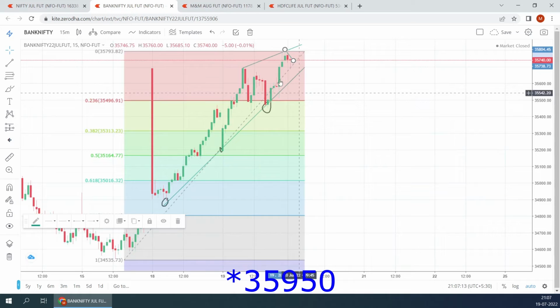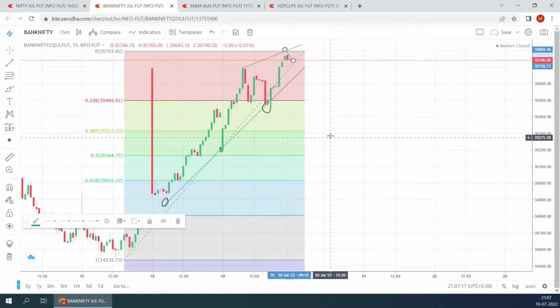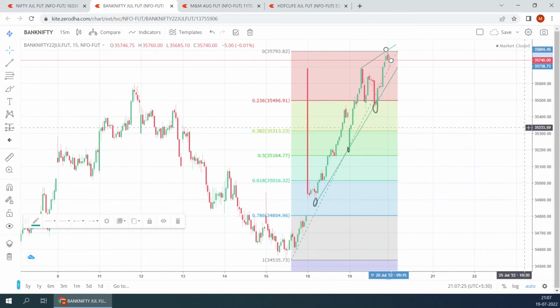And if this support line is broken, that's when we'll go on short, and that is when our target will be 36,300, 400, friends, 350-ish, okay. So that would be our target. Hope the analysis is clear. You would now know when to buy, when to sell on Bank Nifty as well.